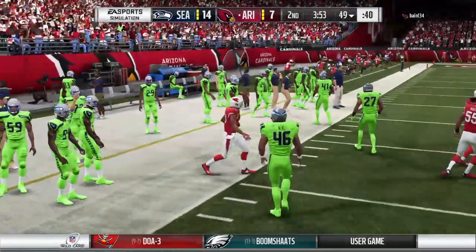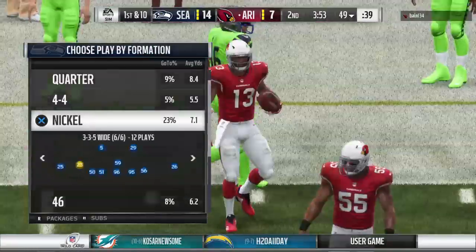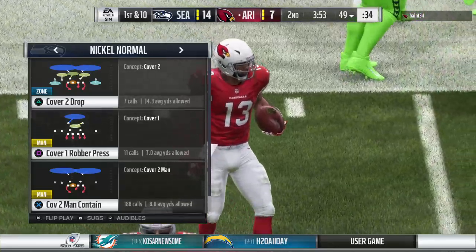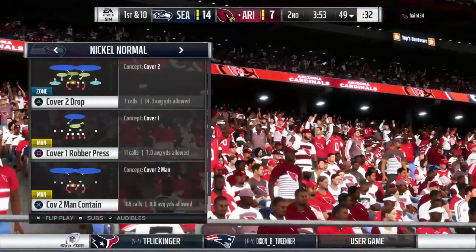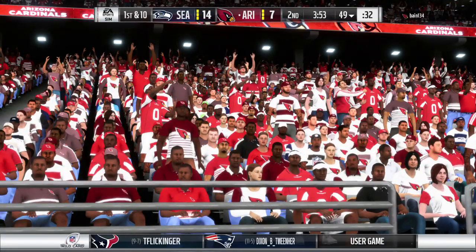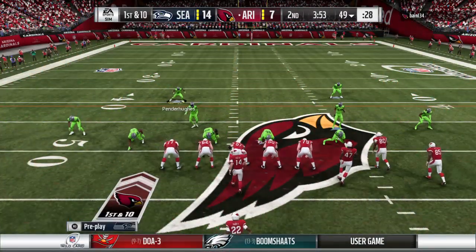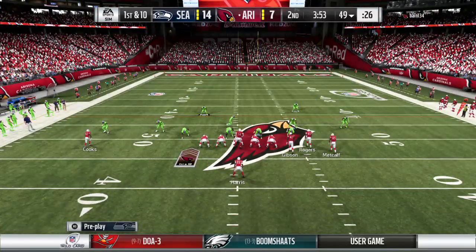And he'll go out near midfield at the 49. A very good return there. Give him an even 20 yards. And the Cardinals, great field position to start this drive as they take over 1st and 10. So good field position for the Cardinals as they come up 1st and 10.